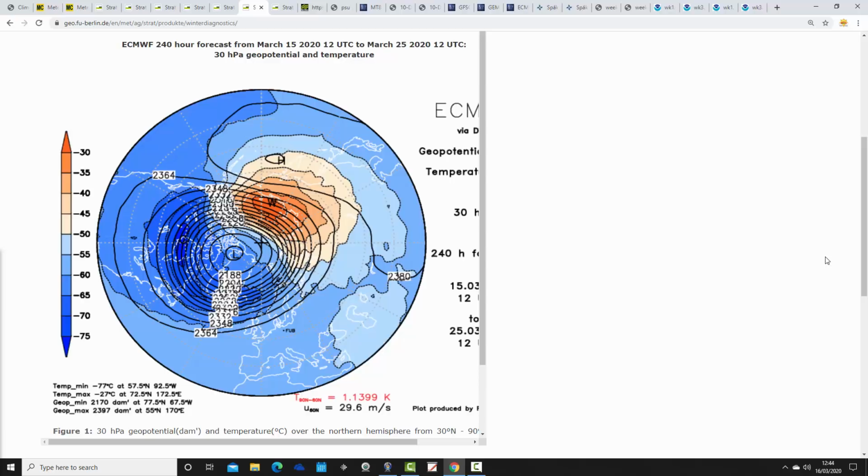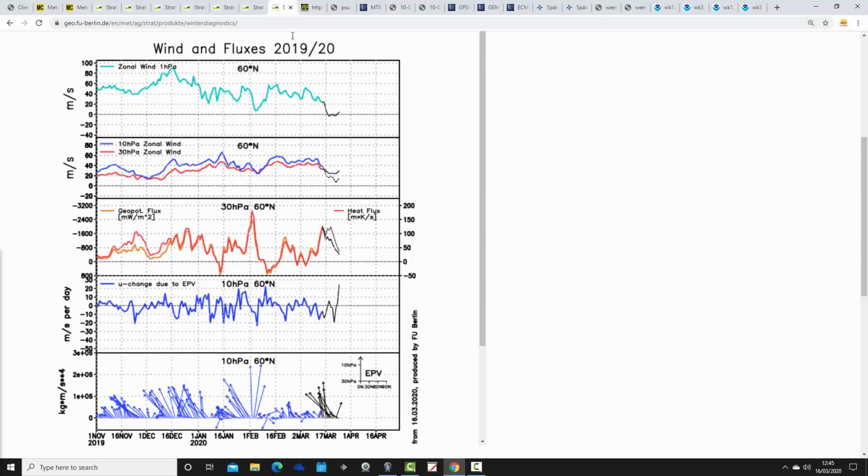And then moving on to day 10, we see that's sort of intensifying further. So orange colours then beginning to appear. Temperature starting to lift up to around minus 30 or so at 30 HPA. So it does look as though this very significant stratospheric warming at 10 HPA will, around 10 days' time, start to propagate down in towards 30 HPA and the tropospheric level.